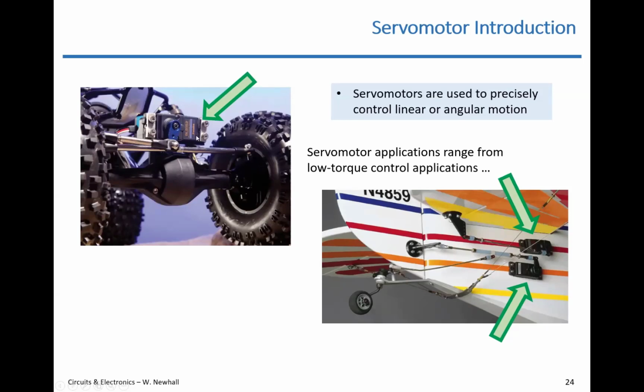This is the servo right here. You can see the arm out of the servo, so it would rotate about this Phillips head screw here, and in this case, it's controlling steering. In the lower right, this is an RC airplane, and you can see the servos controlling the elevator and the rudder connected by control rods.